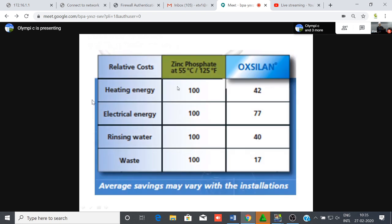And this comparison gives the benefits. This is the zinc phosphate process and this is the Oxalane. The heating, if it's 100 in zinc phosphate, it's only 42. So 58% benefit. And the heating energy here, I mean by gas or diesel, CNG, PNG. And then the electrical load for the pumps and the filters. So the electrical energy also reduces from 100 to 77. And rinsing water requirement from 100 to 40 only. And waste 100 to 70. So these are the major benefits of Oxalane pre-treatment.